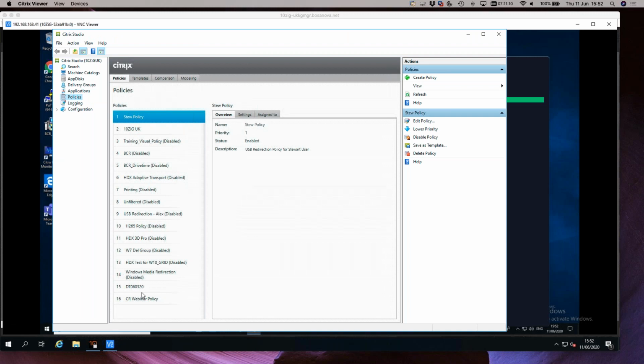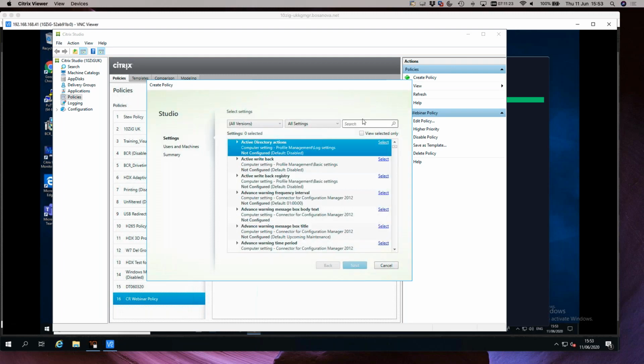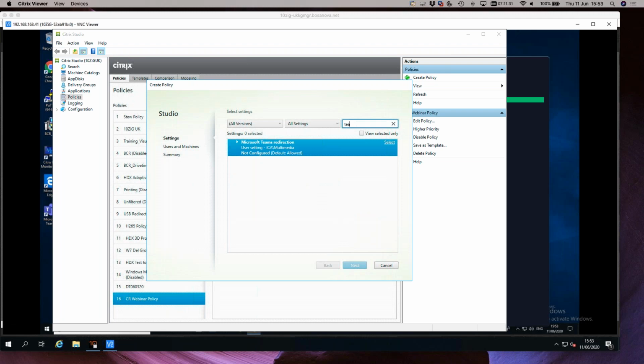Okay, so just to cover those policies that are applicable to both Teams and browser content redirection, I'll just go ahead and create a new policy. It's normally easier to show that. So for Teams, it's very straightforward, and it's actually enabled by default. There's just one policy, which is the Microsoft Teams redirection. That should be as configured by default, set to allowed. There are obviously also other minimum requirements which are covered in the guides, which again are either in that webinar recording that I referred to earlier, or available on Citrix.